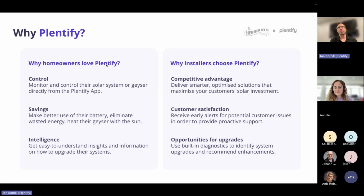Why installers choose Plentify is firstly for competitive advantage. By incorporating our products into a solar solution, you can deliver a smarter, more optimized solution that ultimately performs better for your customers. Secondly, customer satisfaction. Through our system, installers can be alerted proactively to issues that have come up with systems and use that to provide proactive support to their customers and hopefully drive future business.